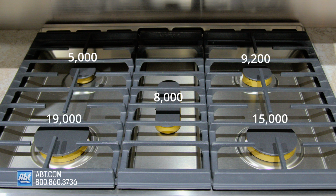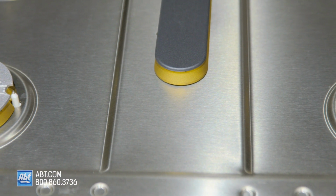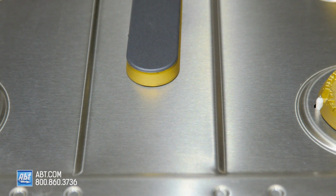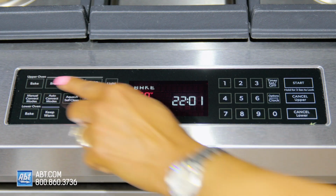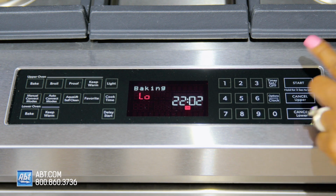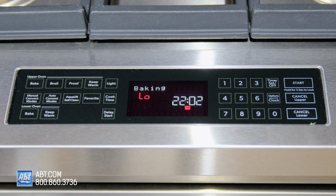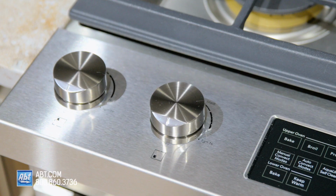dual-stacked power burner. The surface of this range features a DuraFinish Protection over the stainless, designed to resist yellowing, staining, and scratching. The upward-facing control panel is glass touch and offers several baking options, numerical keys, and an easy-to-read LCD display. It has 5 metal burner knobs with markers and guides that help to easily identify burners.